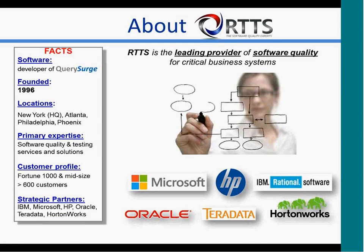Great. So just a brief note about who we are. We're RTTS. We're the developers of QuerySurge. We were founded in 1996. We're located in our New York headquarters right now. We also have offices in Atlanta, Philadelphia, and Phoenix. Our primary expertise is in software quality and testing, both services and solutions. Our customer profile is typically the Fortune 1000 and some mid-sized firms, and we have over 600 customers, and we're strategic partners with IBM, Microsoft, HP, Oracle, Teradata, and Hortonworks.